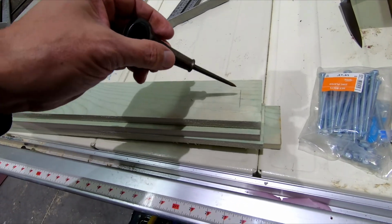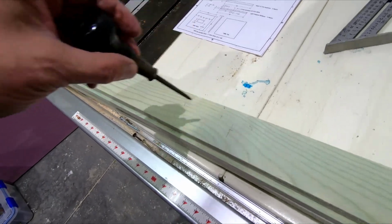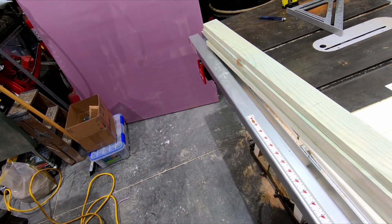Okay, now I'm going to take a scratch awl and poke a little starter hole in each one of these marks. Then I'll drill them out.